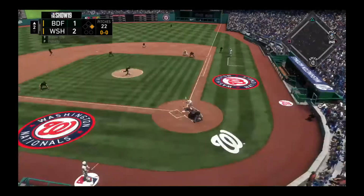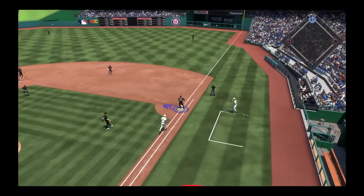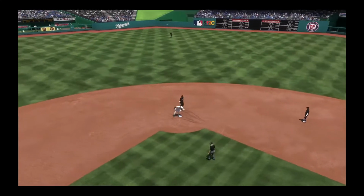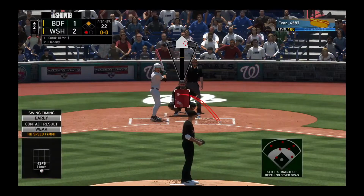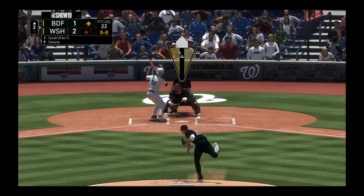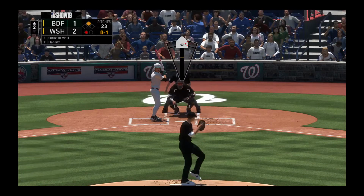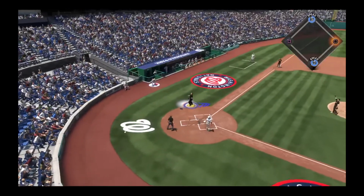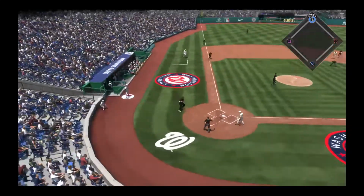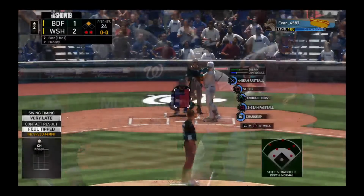Comes set. Here's the 0-0 pitch. Oh, and he can't pick it up cleanly. And a good effort as he's able to gather it in and make the play for the first out. So stepping in, Ichiro Suzuki, as he'll look to bring home that tying run from second with a base hit into the outfield. 0-1 the count. This is popped up. And he'll put this one away in foul territory for the second out.